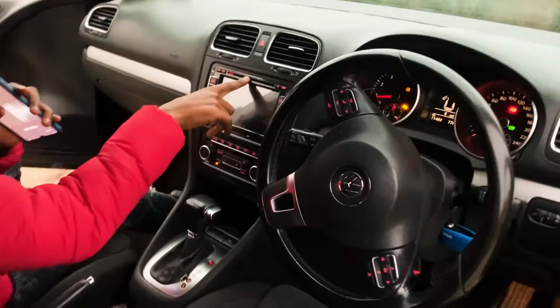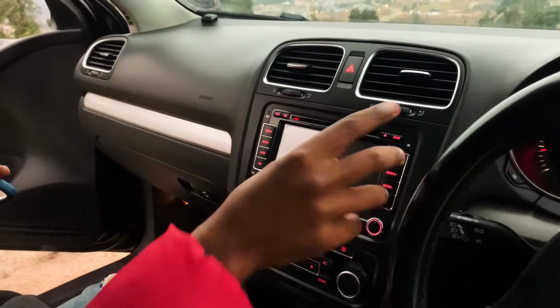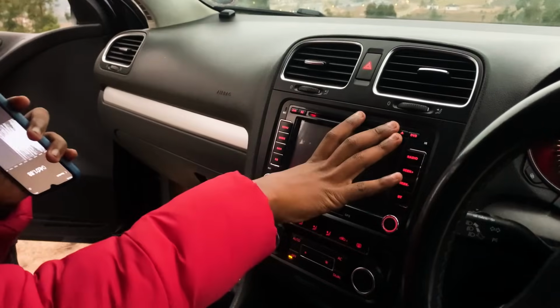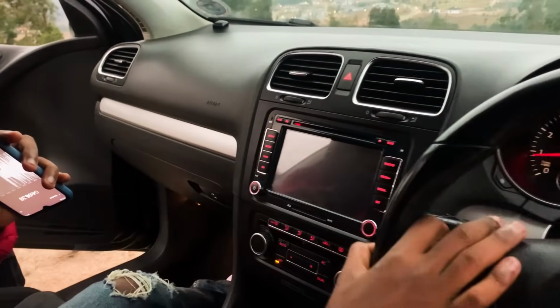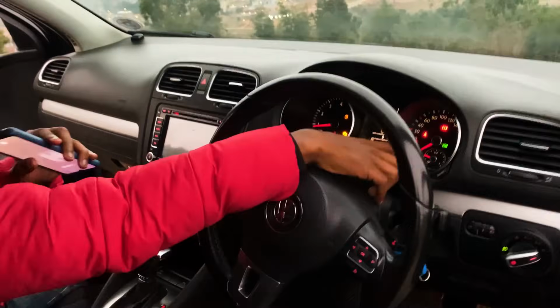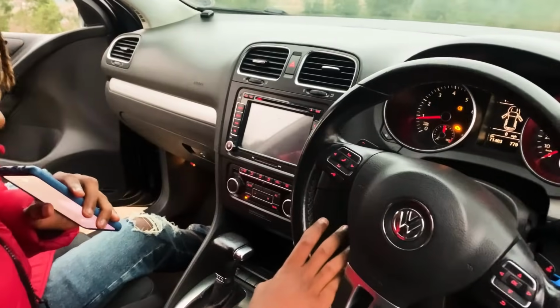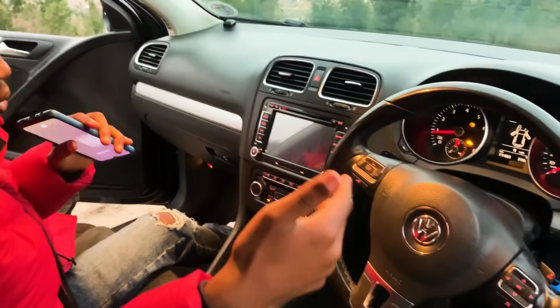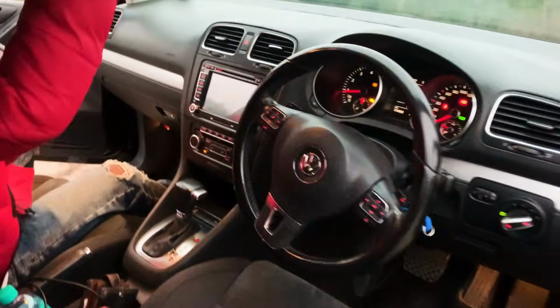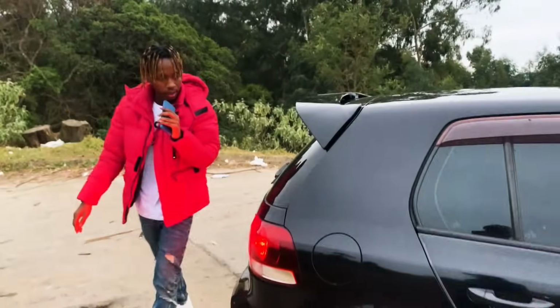Unfortunately, I bought this radio new. It was something like 5,200 rand. The one that came with the car, I had to take out because this one looks nicer. It's a Golf 6 radio, right? And the speedometer ends at 240. And then we've got nothing too fancy. This is the interior. I mean, it looks cool to me. I can't complain. And yeah, nothing much.